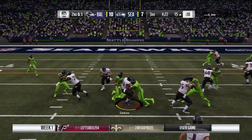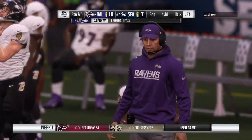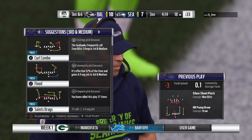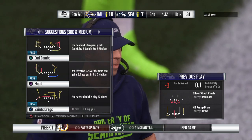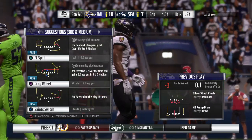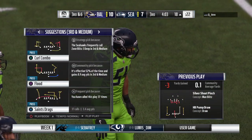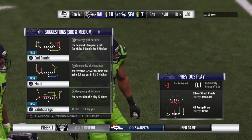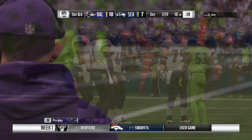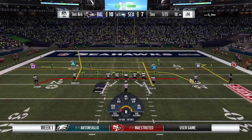They'll run again now with Darkwan. Absolutely nobody fooled there. He's going nowhere fast as he's stopped behind the line of scrimmage. He'll wind up losing 3, and now it's 3rd down. The Ravens on 3rd down. They've converted 3 out of 5 thus far. This will be 3rd and 6.